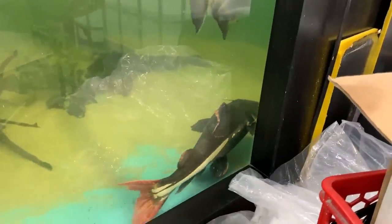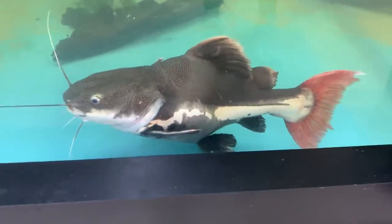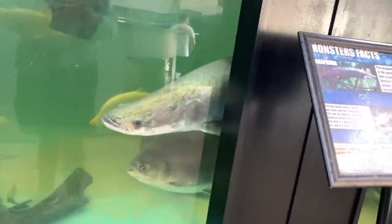It's a giant fat one. Look at this. Massive giant red tail. That is the new alpha of the tank. Short body red tails? Look at this. It's so short and chunky. Looks deformed. What the heck? Look at that. Oh my goodness.